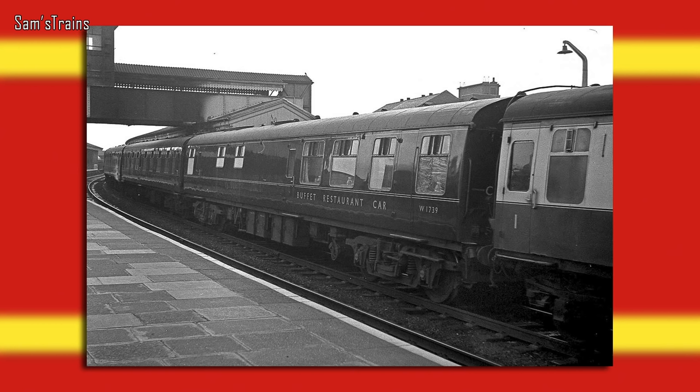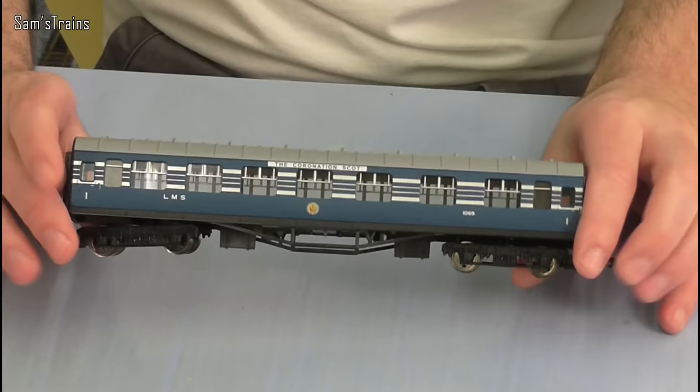So, maybe I've got the wrong end of the stick there, but I think there are a couple to choose from. And then the next thing is this: Coronation Scot coaches, newly announced. Now, don't make the mistake of thinking that it's going to be these. It is not these run-of-the-mill Coronation coaches.